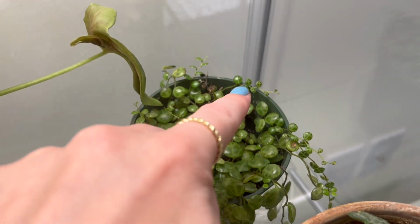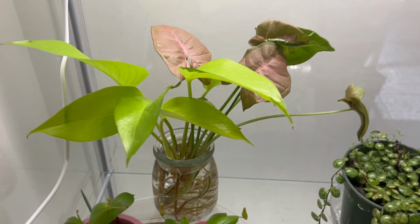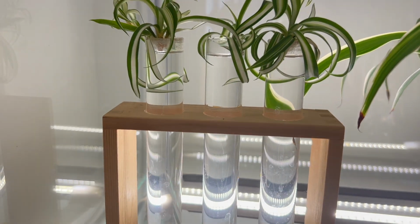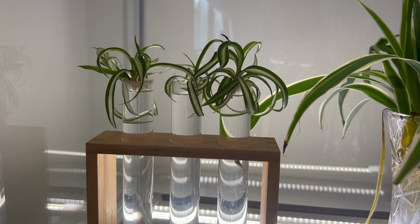Look at all those little baby turtles. Oh my gosh, they're so cute. And then more cuttings, Pink Syngonium cuttings, Neon Pothos cuttings, just chilling here. And spider plant babies. I need to top off the water. That's from my spider plant Bonnie, which is outside, which you'll see in a bit.